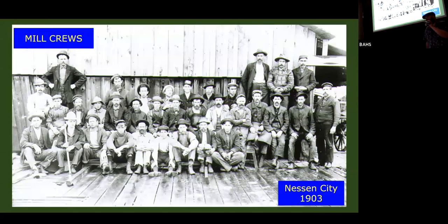Not everybody in the lumber industry worked in the woods. The mills had crews, and just because they were in town, that didn't mean that it was safe. They would have a steam boiler that powered the machinery until electricity came along in 1915. This group was in Nesson City, and a lot of thumbs were lost, and there were a lot of accidents. But it was a good job, and you could stay in town.